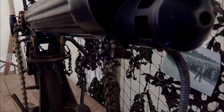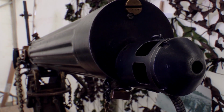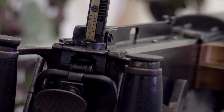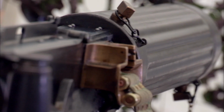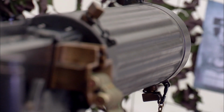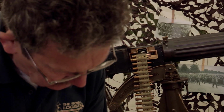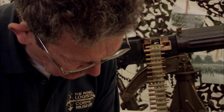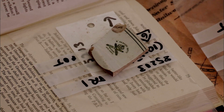This is the Vickers machine gun. There's not been one here at Belton for 90 years, since World War I. It was much loved by the gunners because it was reliable, so good that there were some still in service in the 1960s. We want to understand how this powerful weapon revolutionised the British Army's approach to the war. To help us, we've called in military historian Andy Robertshaw.